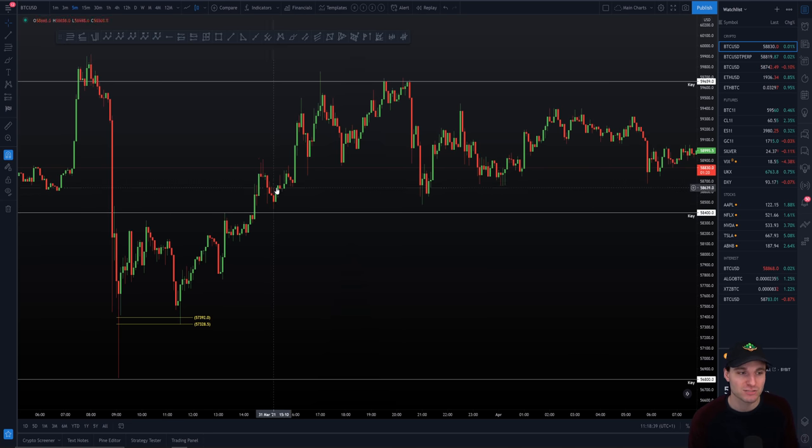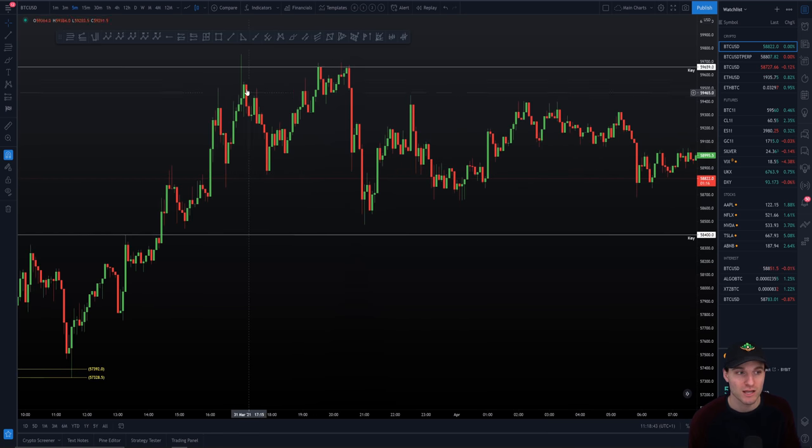If we reclaim resistance as support, the chart is showing me that it's bullish, which means it's a good long. If we're coming up into my key resistance and we're getting rejections, it means the chart is bearish. Let's take a short.